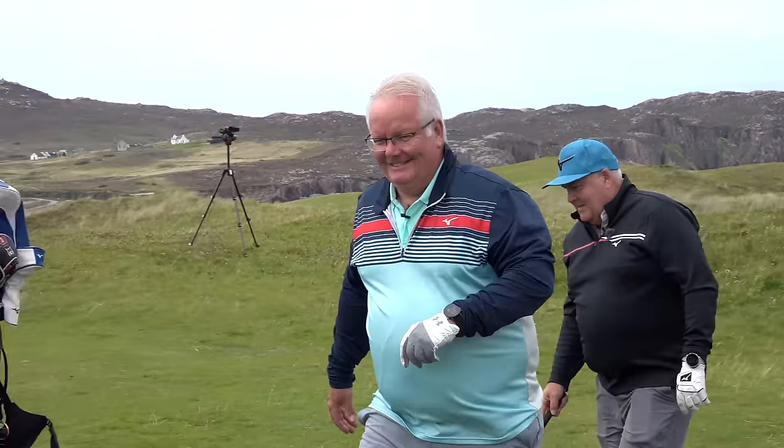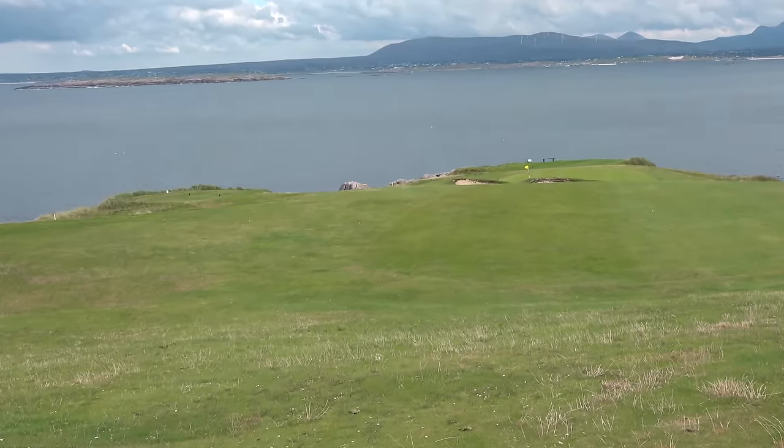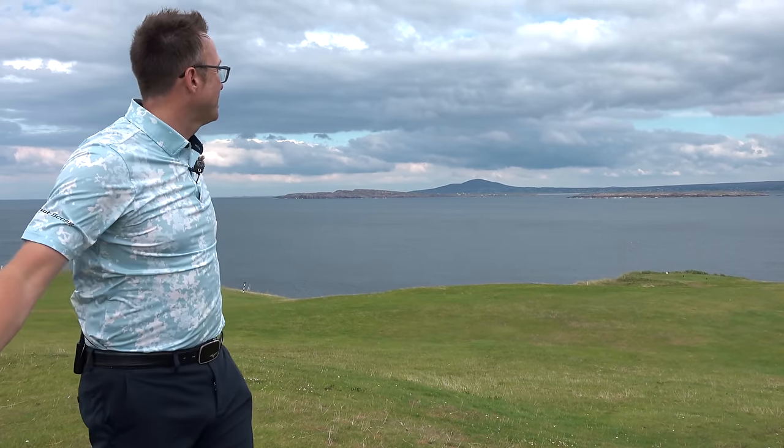Hey, golf mates, we hit terrible shots, me and Roy, but if you look, we're all right there, as long as we've got enough club to go over the bunkers. But look at it, just look at everything there. This is what you live for, simple as that.